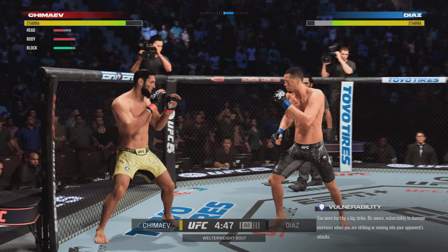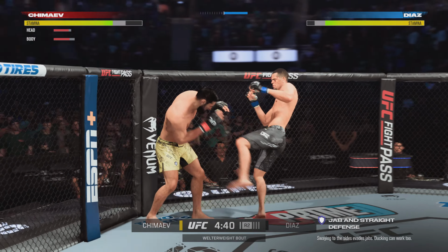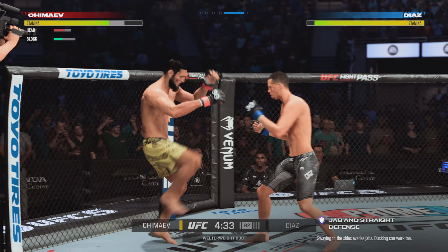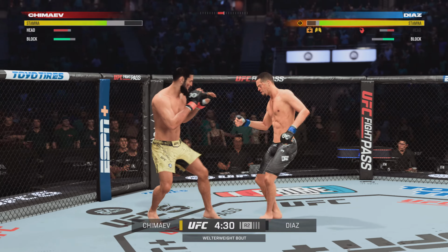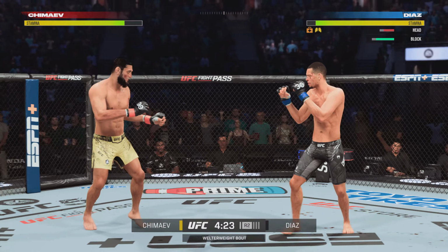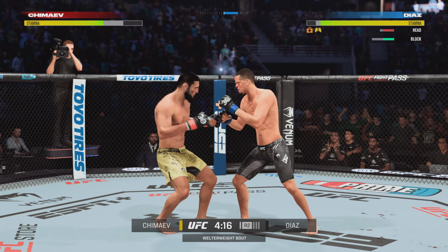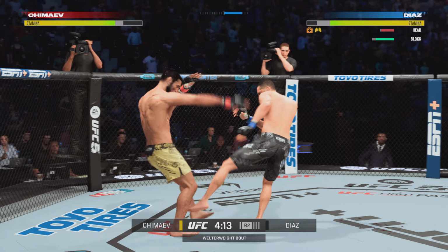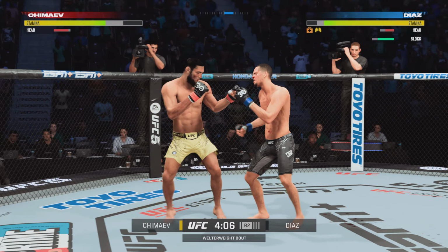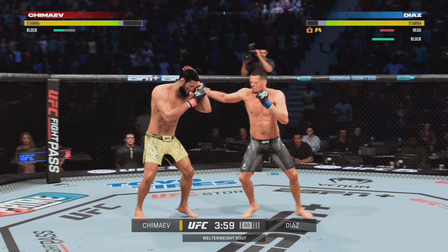Oh, he lands a massive kick here. Beautiful left hand. All right, well, good news. Oh! Just misses with the left hook. Diaz is bleeding heavily from the mouth right now. That cut on his lip is only getting worse by the minute.